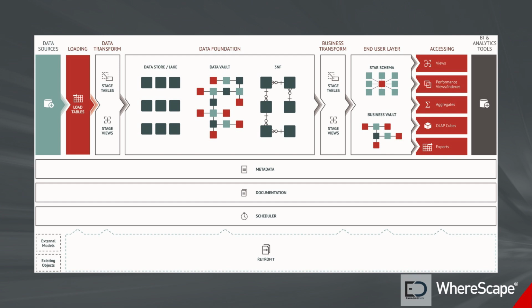We also use the metadata to generate the documentation. So that's pages of documentation, but it's also lineage. So saying I have a data item over here, where did it come from, what happened to it on the way? Or I have a data item over here, where's it referenced in my data warehouse architecture?